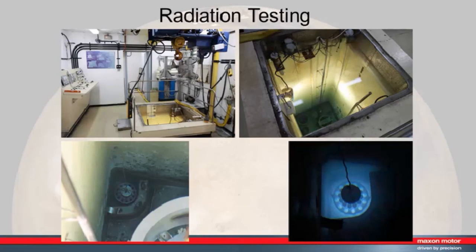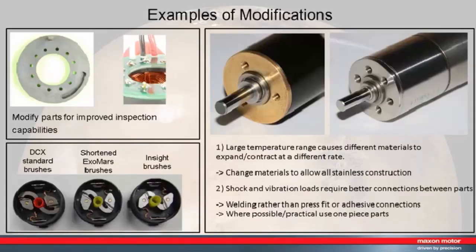Radiation we can't do internally for obvious reasons, but there are external laboratories that we can go to, and we take our electronic components that are inside the motors. This is a test facility in Madrid. We lower them down into this water tank, so that water's there to protect the humans, and then we expose them to the required amount of radiation, and hopefully they survive. In this case, they do.